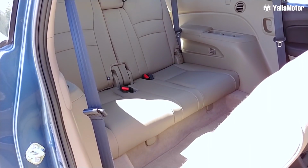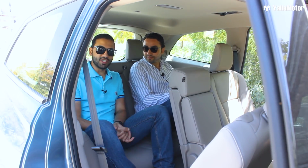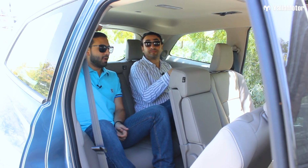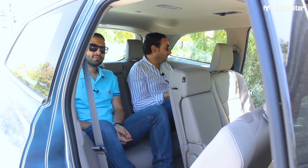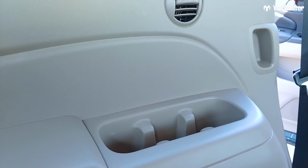The next time you're in the showroom checking your future full-size SUV, make sure you sit in the last row, possibly even with a family member or friend, and see if you have enough headroom and legroom like we do here in the Pilot. Also check what comfort features you get. The Pilot offers AC vents and two cup holders on each side here in the last row.